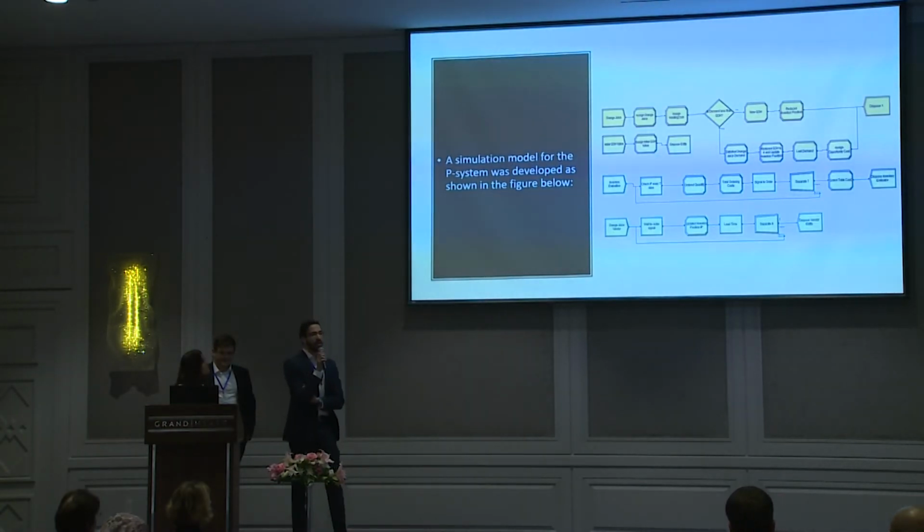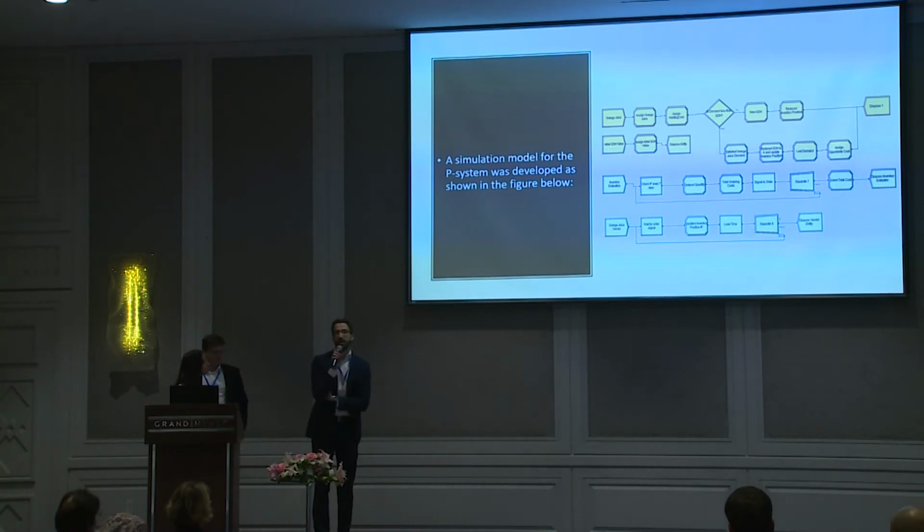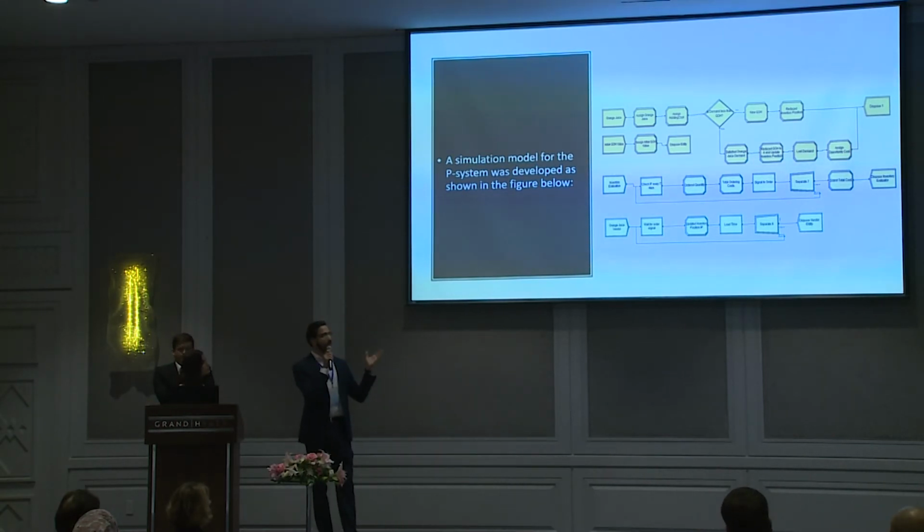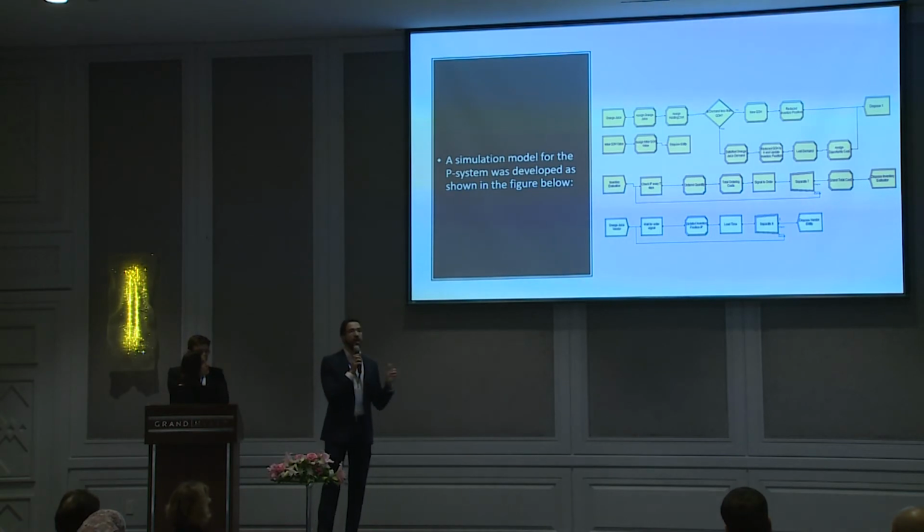At the beginning, the suppliers were not aware of the demand and the stock levels at Sameh Mall. So we suggested a simulation model that shows how the information sharing is going to happen and the impact of information sharing on the suppliers and the company.